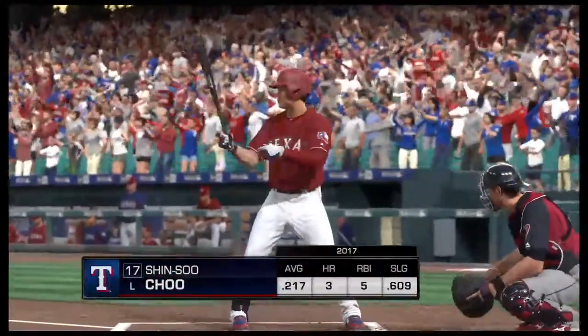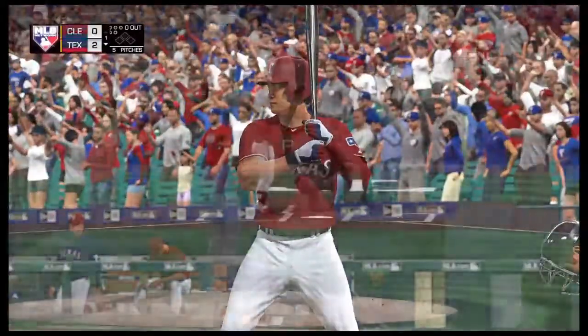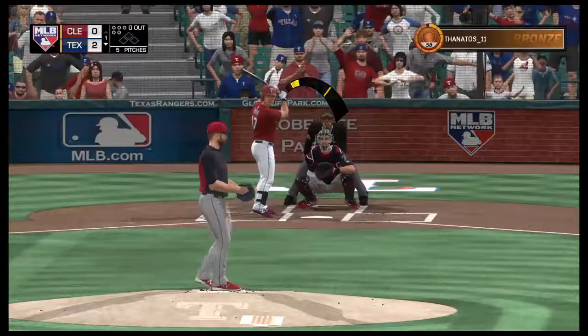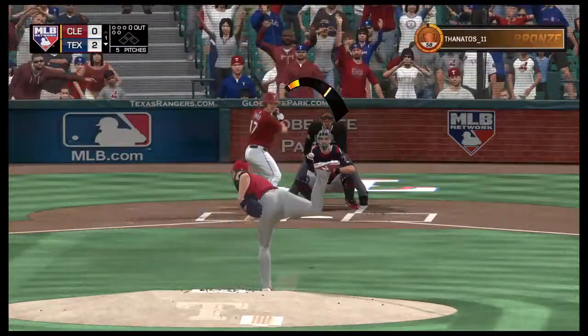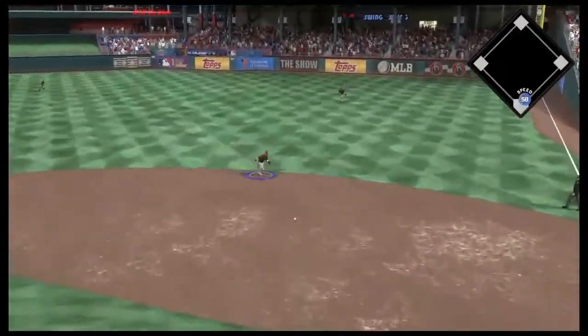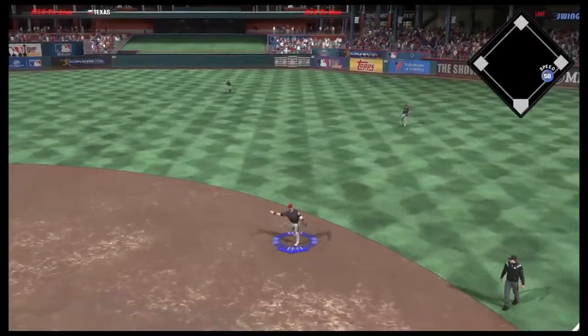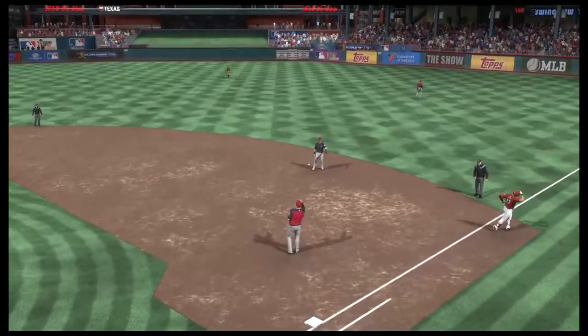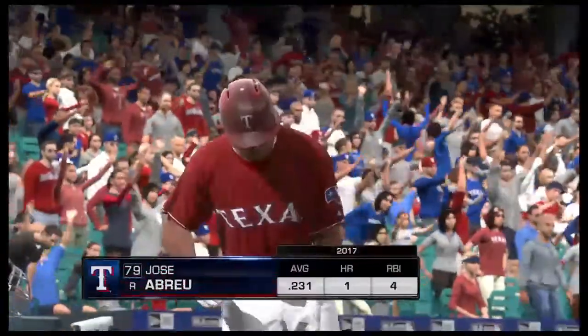Shin-Soo Choo at the plate now. He's ready for his first at-bat of this early season contest. First pitch of the at-bat. Hit out towards second, taken in by Kipnis. On to first, so a good bounce back pitch there as he gets the ground ball for the first out.